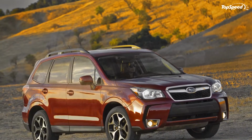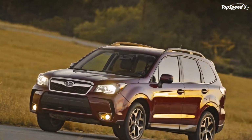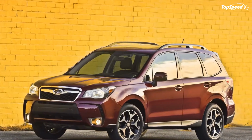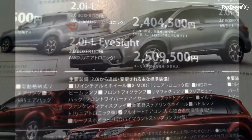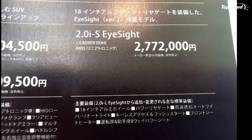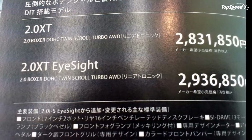The 2014 Subaru Forester. Subaru showed a revamped Forester at the 2012 Guangzhou Motor Show and the 2013 New York Auto Show, which was destined to replace the current model for the 2014 model year. Overall, the new model was 1.4 inches longer, 0.6 inches wider, and had an inch added to its wheelbase.